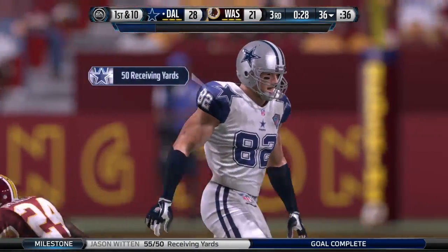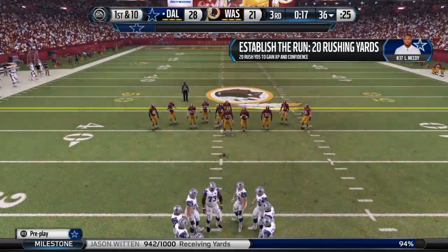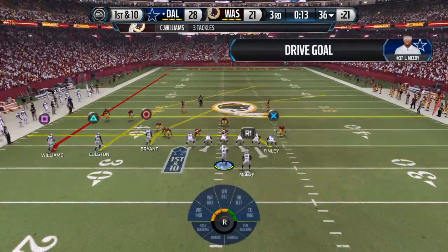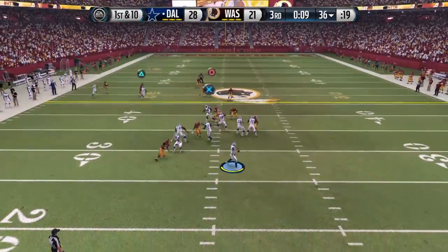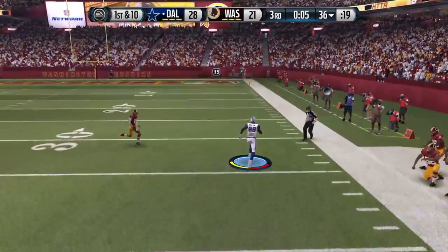The Cowboys offense, they know it's more than just about their defense. The offense did a good job that time picking up the first down. That's what you want to do. You got a small lead in the second half. Keep getting those first downs and eat that clock up. That's Romo finding Bryant.